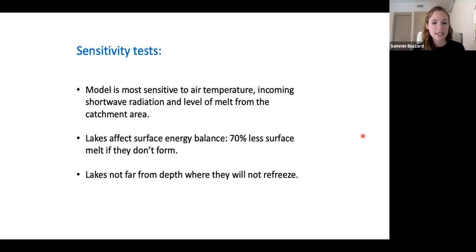We also found that the lakes were not too far from a depth where they will not refreeze, so we didn't have to increase, for example, the air temperature too much to get a situation where those lakes definitely didn't refreeze from year to year, even though we don't believe that they are failing to refreeze currently. A huge change isn't needed for that.